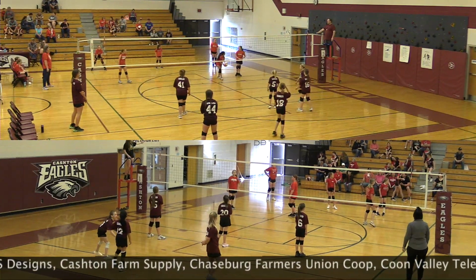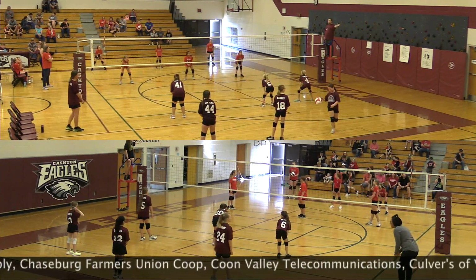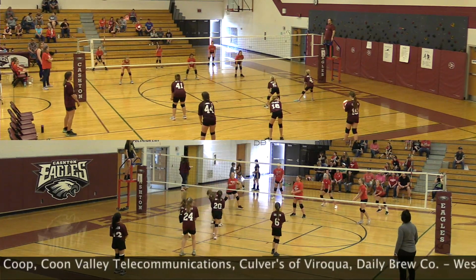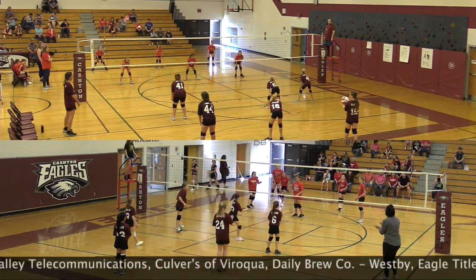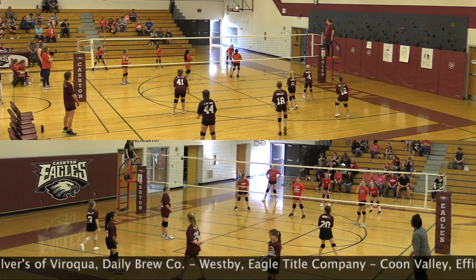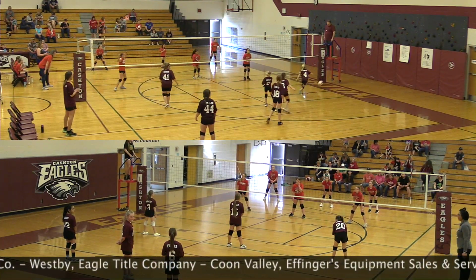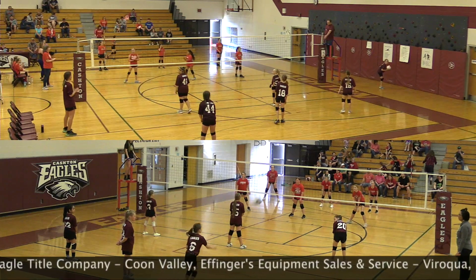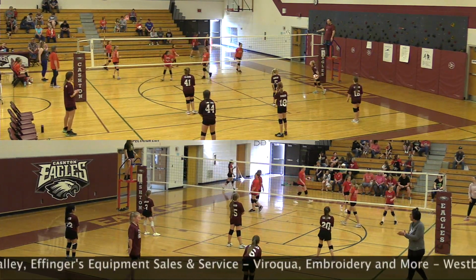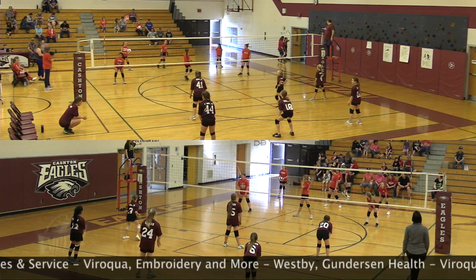That ball was just out in the bottom half, so Westby's picking up another point, and they have a pretty solid lead now at 17-5. Cashton will earn the point back, though. It's 7-6 your score, the top half.